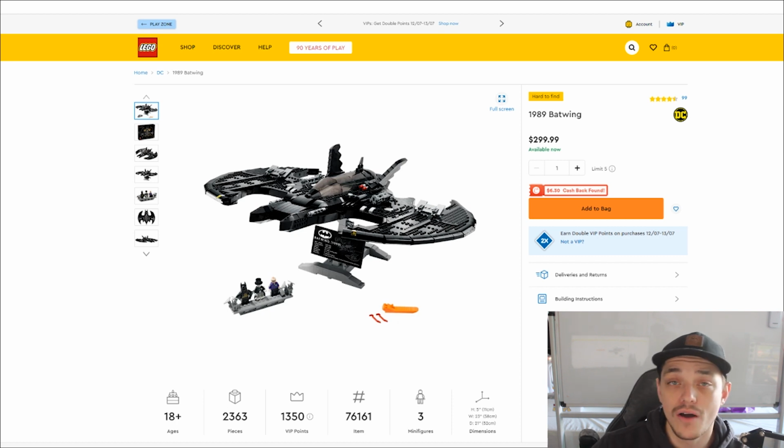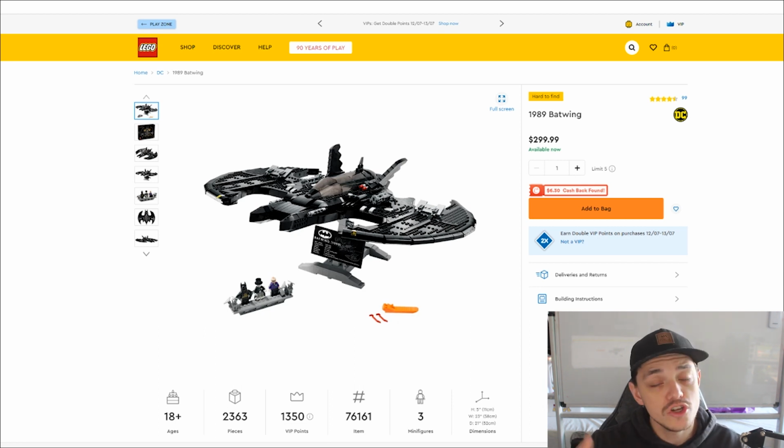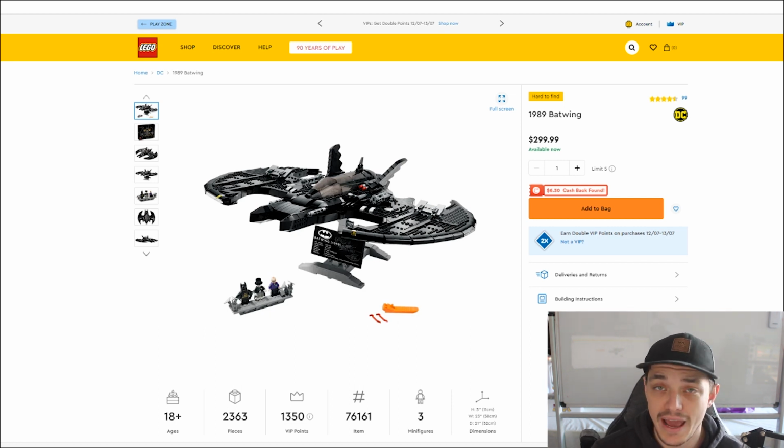Now, the shelf life. So this set was released in November of 2020, which means by the time it retires at the end of the year, it would have been out for around that 2-year mark, which is usually about average. So it is okay for the shelf life.